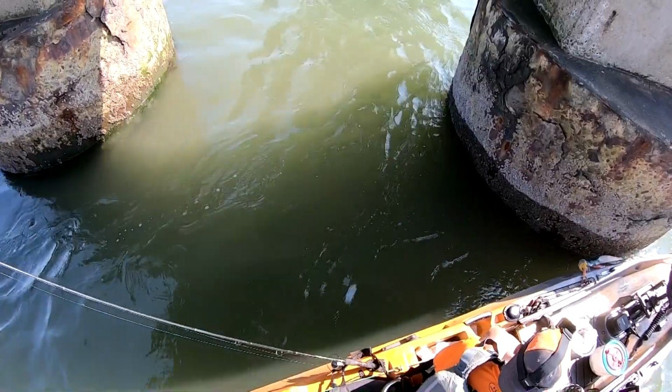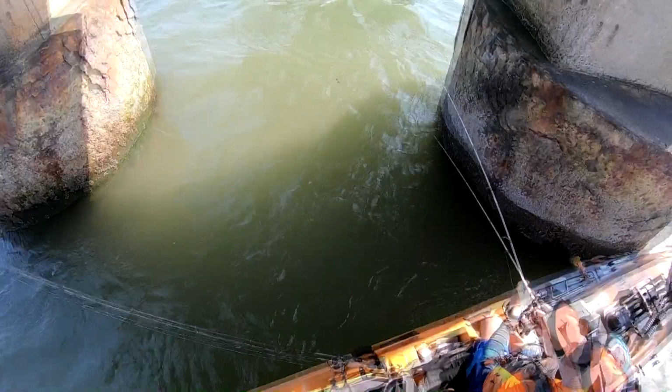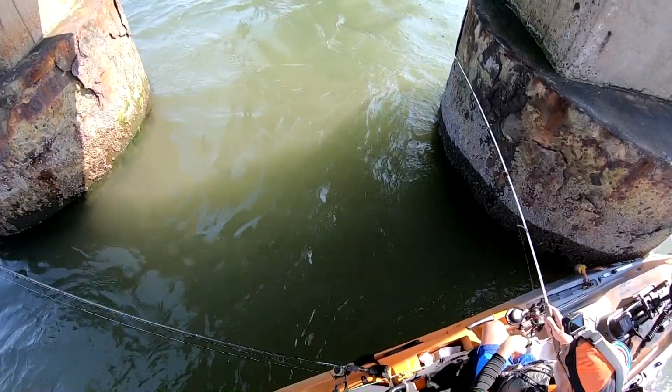You don't want to sit too long at a piling not getting bites, or even if you get small bites, it's probably just small fish that you don't want to hook anyway. You just move on. All right, try another piling. It's not looking promising. If this is what I'm going to run into, I'm not going to sit around and wait for a bite.